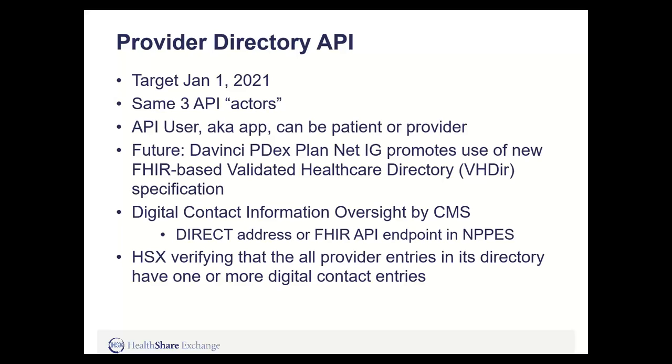Again, the soft guidance is to look at what the Da Vinci work has done around something called PlanNet. There is a new flavor of a directory that has now been through ballots on the standard side and is being promoted. It's a FHIR-based directory called the Validated Healthcare Directory. And there's very specific guidance out there. The Da Vinci project has looked at that and has built that into their IG for PlanNet, right? So something to keep an eye on.